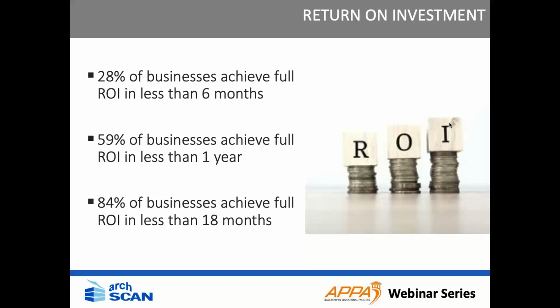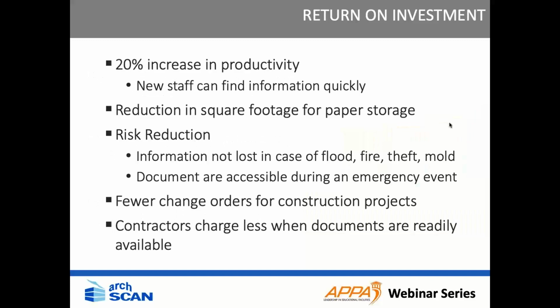So what's your return on investment for embarking on a project like this? Well, most businesses get a full return on investment in less than 18 months. The cost to purchase the document management system, to digitize the documents and upload them, implement, usually pays for itself in 18 months. It's an incredibly fast return on investment. The reason being, you can get at least a 20% increase in productivity. New staff can hit the ground running because they can have access to the information at their fingertips through a quick search. You can reduce the square footage for paper storage.